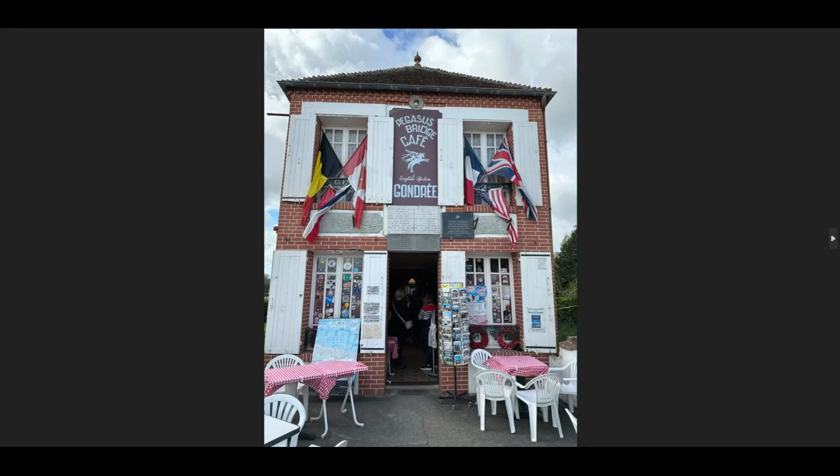The fourth and final day of the tour focused on the British and American sectors, more specifically the airborne operations, and one of the sites I was most excited to see is called Pegasus Bridge, which was a bridge that was captured by British paratroopers in gliders. And just across from the bridge was a famous cafe, the Café Gondry, which was family owned and operated in World War II, and the daughter of the original owners is still running it today.